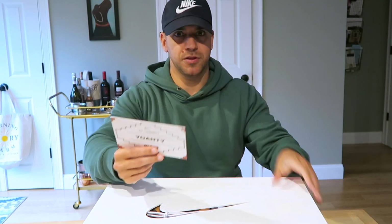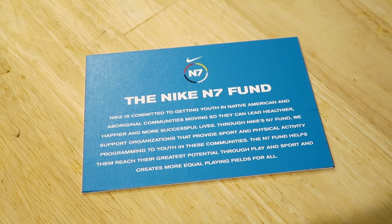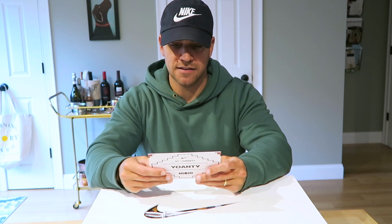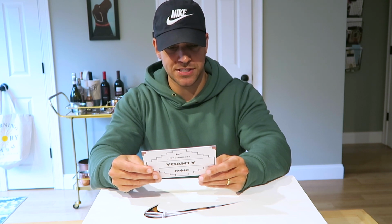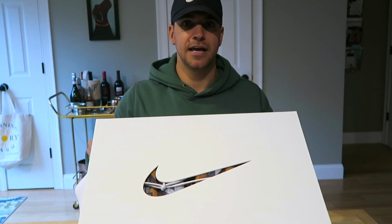I'm just going to read you real quick what the back says. The Nike N7 Fund. Nike is committed to getting youth in Native American and Aboriginal communities moving so they can lead healthier, happier, and more successful lives. Through Nike's N7 Fund, we support organizations that provide sport and physical activity programming to youth in these communities. The N7 Fund helps them reach their greatest potential through play and sport and creates more equal playing fields for all. So I'm going to pan the camera down and let's dig into this.